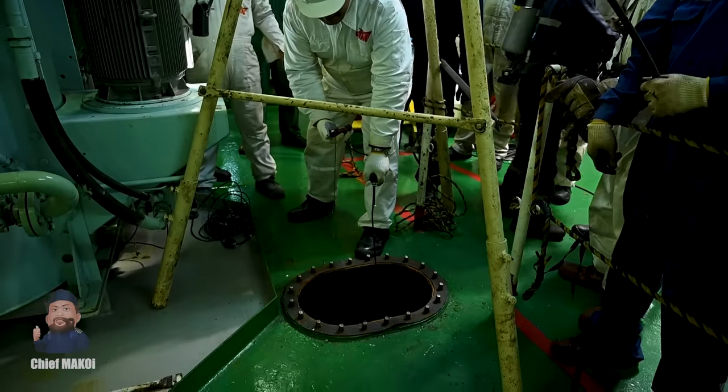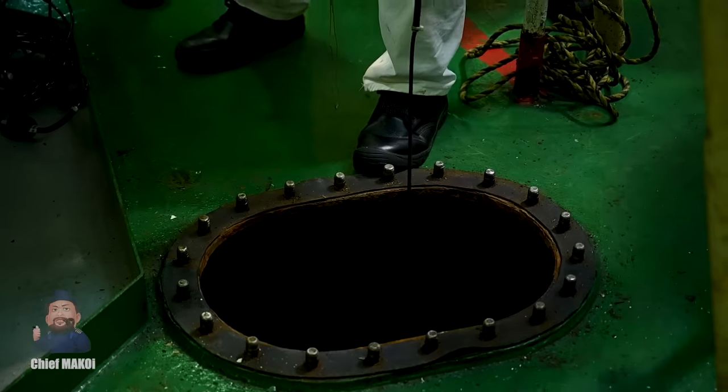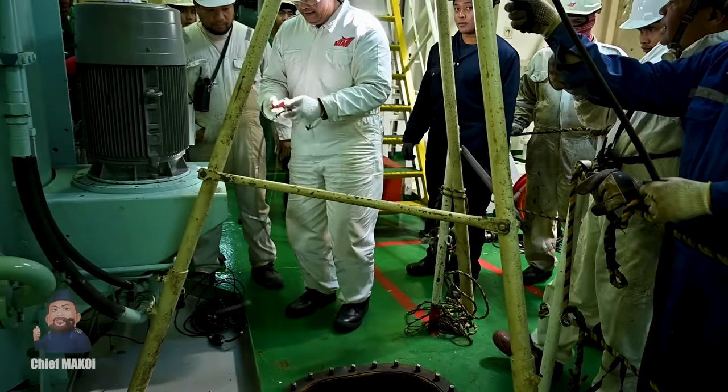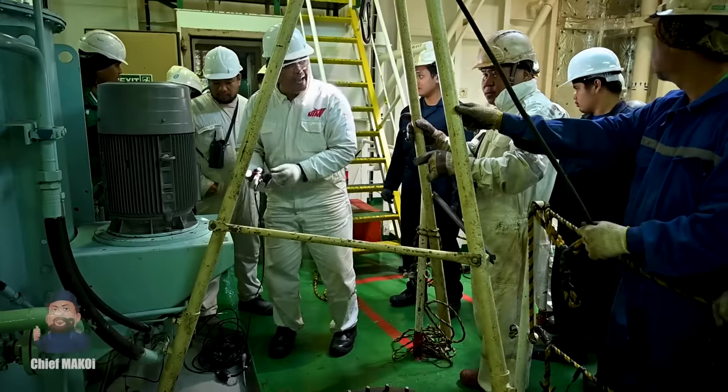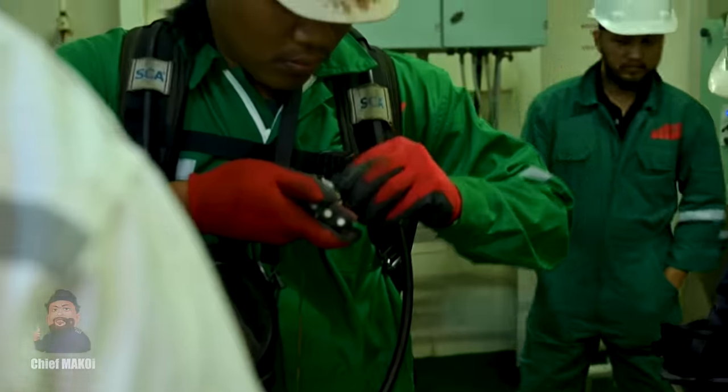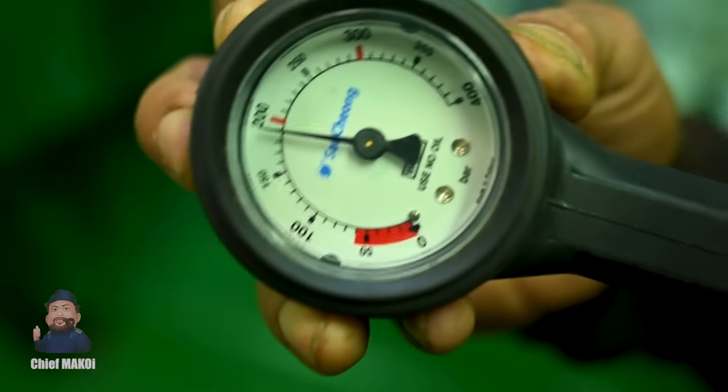As you can see here, we're training for a rescue in enclosed spaces. Sometimes, the crew will do jobs inside tanks, cofferdams, and other enclosed spaces. And yes, there are safety protocols in place.